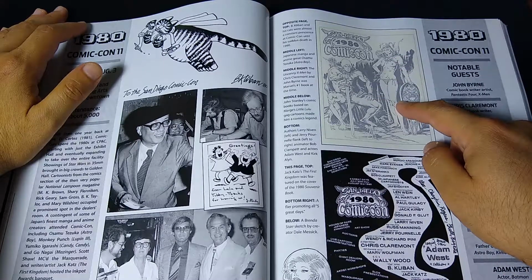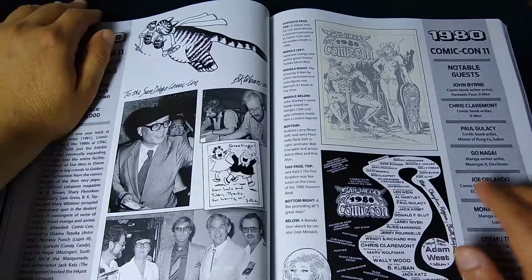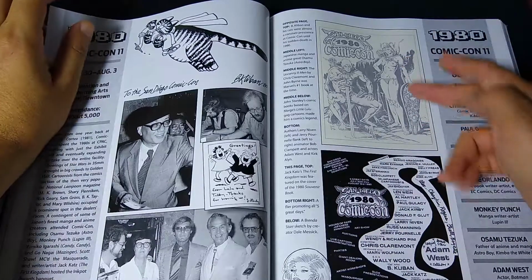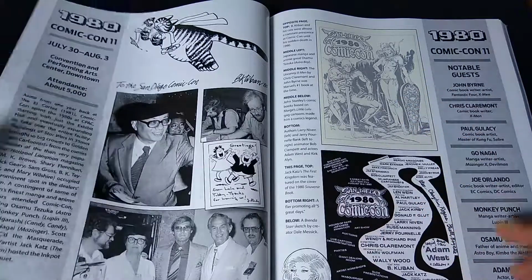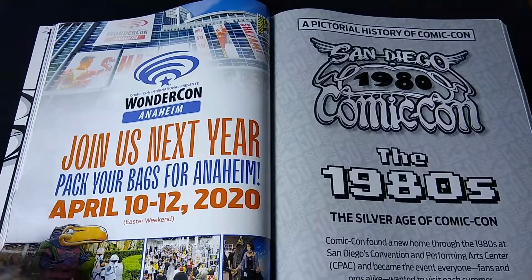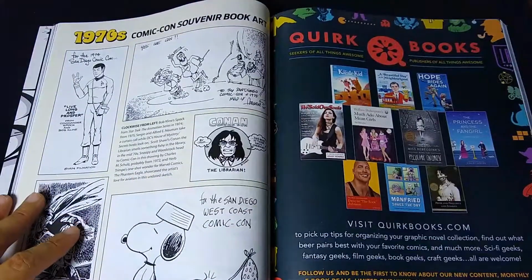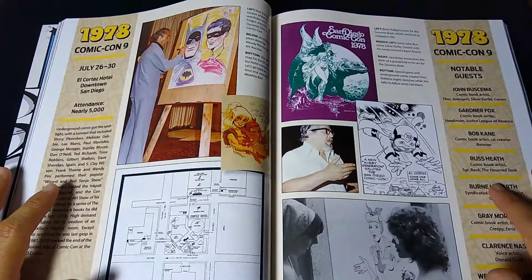Actually, sorry, it was a Jack Katz. Now, I know Frazetta did a cover at another point, but still, this still holds in terms of there being a very scantily clad female warrior along with his male counterpart. So, it's a very enjoyable book to look throughout the years of Comic-Con, the sketches, the people, the history.